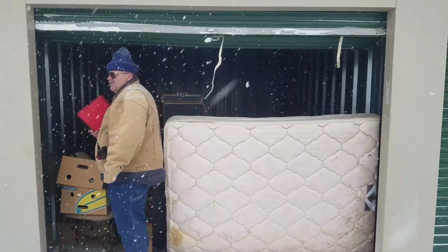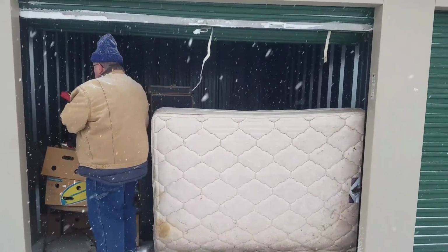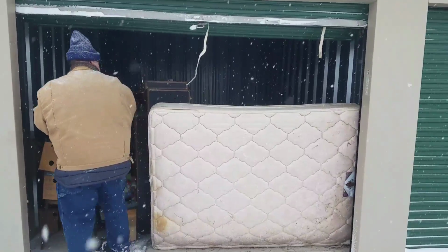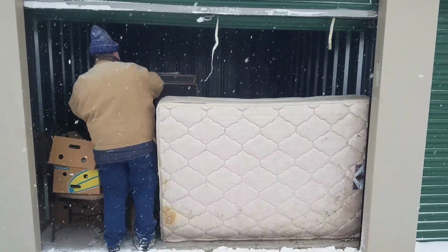Hit $5. No bid. No sale on that one. Change your mind, you let me know. Makes me wonder why in the world the mattress is right there. I don't know what I think. I think it's cold.